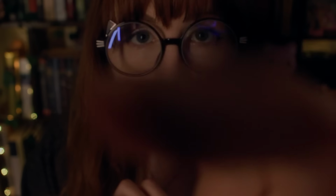Scratchy, scratchy, comb-y. Scratchy, scratchy, comb-y. Do you like it when I do scratchy, scratchy more? Or comb-y more? I could also do chaos tendrils. Chaos tendrils on your scalp.